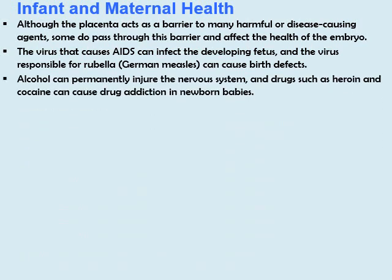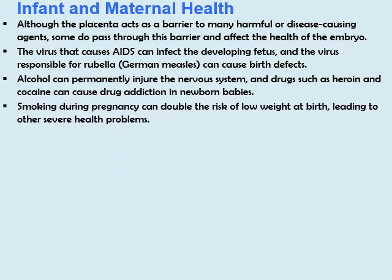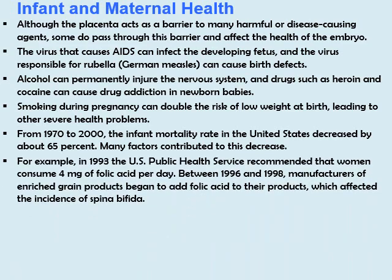Alcohol can permanently injure the nervous system, and drugs such as heroin and cocaine used by the mother can cause drug addiction in newborn babies. Smoking during pregnancy can double the risk of low weight at birth, leading to other severe health problems. From 1970 to 2000, the infant mortality rate in the United States decreased by about 65%. Many factors contributed to this decrease, among which improved public health services and wise use of medications can be cited.